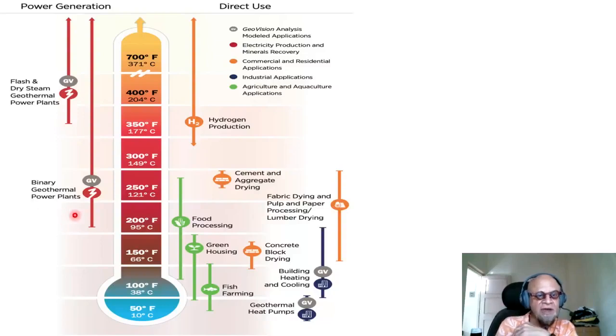Okay, and then we talked about binary geothermal plants as we go to cooler temperatures. So let's start here. 10 degrees C, 38 degrees C, you can do geothermal pumps, building heating and cooling, direct use that we talked about, and you have fabric dyeing and pulp and paper processing and lumber drying over these ranges of temperatures, concrete block drying, fish farming, greenhousing where you grow vegetables, flowers, etc. Food processing in this range, so those are still direct uses. Cement and aggregate drying as well, so that's cement drying in this range, concrete block drying, and cement and aggregate drying here.